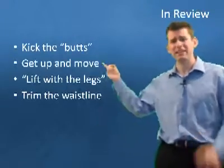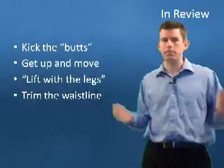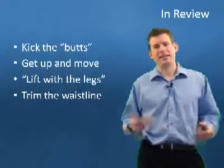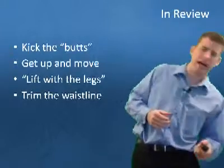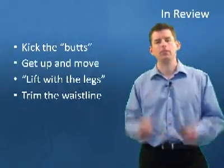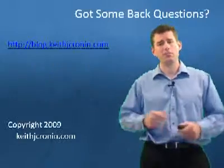So in review, you've got to get rid of those cigarettes. If you have a job where you sit all day, get up and move. It'll do you some good. It'll probably make you more energized and more efficient at work. Second, good mechanics. Lift with those legs, lift with those hip muscles. Don't be throwing your back around in all different motions just to lift something. And finally, if you can stand to lose a few pounds, it would really benefit you for now and in the future in regards to your back health.